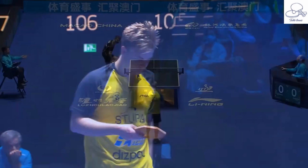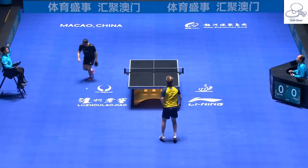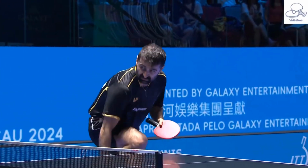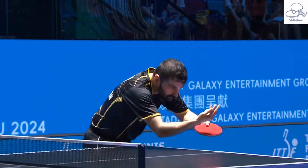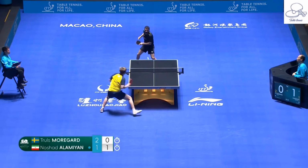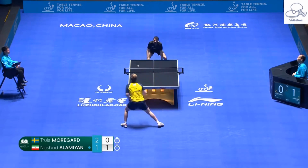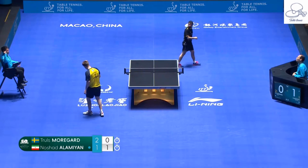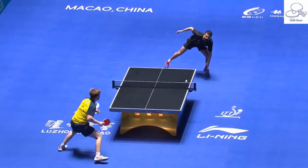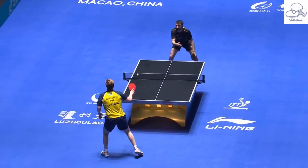First game. Alamiyan to serve. Love 4. Love. So we're on to the fourth and final game, and it's a crucial one here. Will Alamiyan be able to pull off a draw, or will it end in favor of Truls Moregard, who's come out hammer and tongs? One more. What a rally. Both of them having adverse reaction to points, but some of these returns from Alamiyan, brilliant.